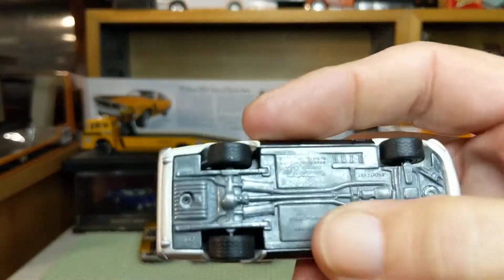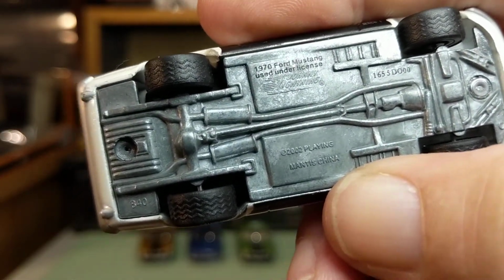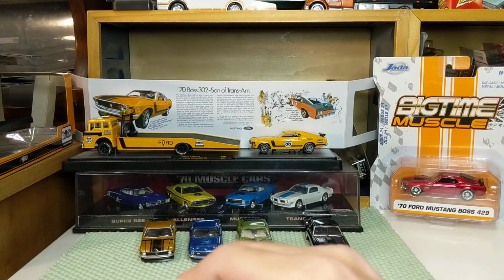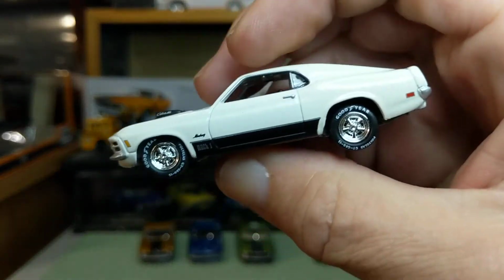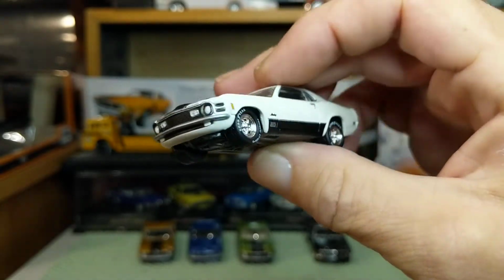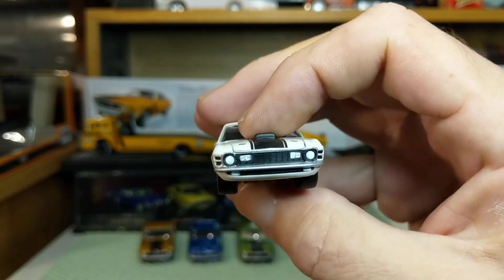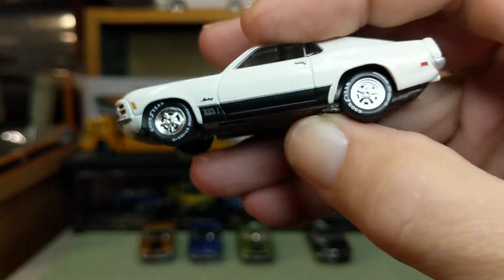Does this have a year of production? 1970 Ford Mustang, under license Johnny Lightning, 2002 Playing Mantis. Now, all of these should be from the Playing Mantis era of Johnny Lightning, which is notorious for being a little narrow or off scale. But we'll see how they stack up against M2 and the premium Hot Wheels. The Jada we know is going to be big on scale.